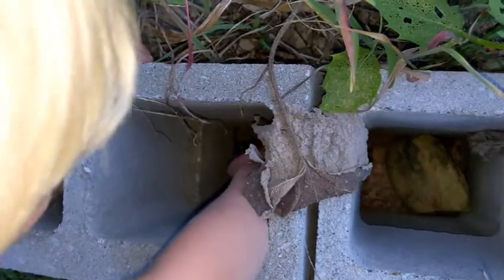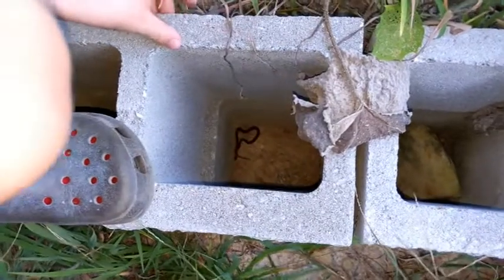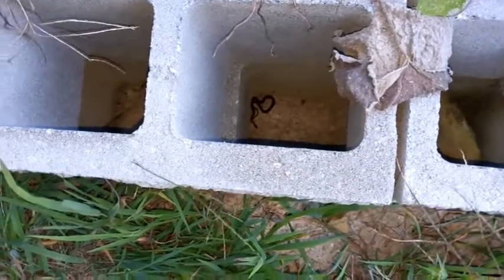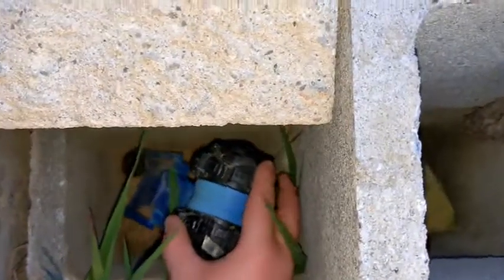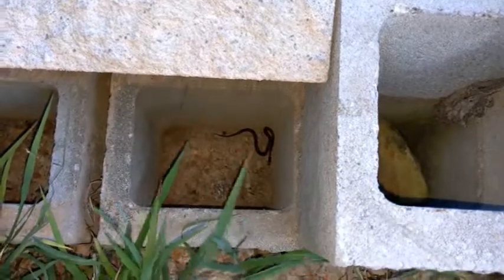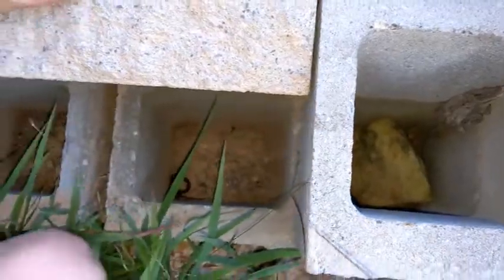He's getting out the ringneck snake right now. He's scared. I'm trying to get him. Can we move this one bit so it won't fall on him? Yeah, and you can get to him easier. Sure, we'll move that. Okay, we'll move the cinder block. Snake. Do you want me to just grab him? Just be very gentle with him, okay? Here, you grab him. Okay, I'll grab him.